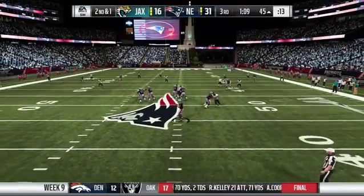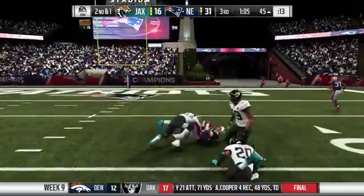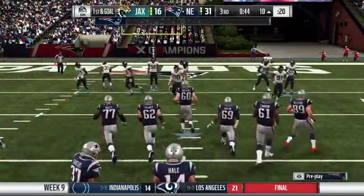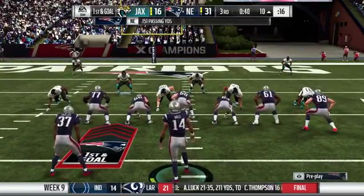To throw on 2nd down. Hale. Oh, he's got a man wide open, complete. And he'll be down deep into Jacksonville territory. And that one results in 35 yards.